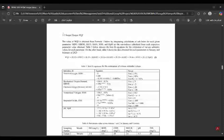Now, coming to the water quality index of Sungai Tampoi. The water quality index was calculated using six critical parameters, which are dissolved oxygen, biochemical oxygen demand, chemical oxygen demand, ammoniacal nitrogen, suspended solids, and lastly, pH. Each parameter reflects a different type of pollution or water chemistry issue, such as organic waste, nutrients, or acidity or alkalinity of water.